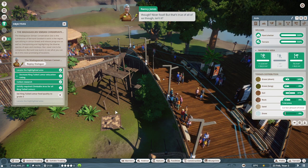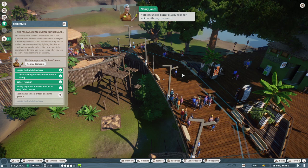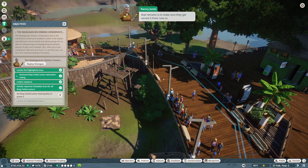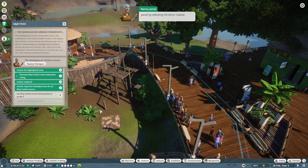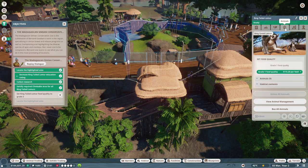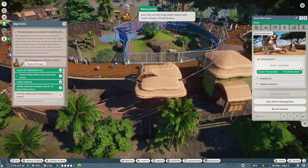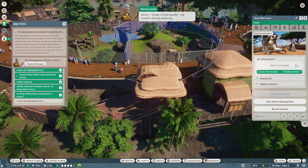Nicer food. But that's true of all of us, though, isn't it? You can unlock better quality food for animals through research. Luckily, we've already unlocked some for the lemurs, so all that remains is to make sure they get served it from now on. Let's bring up the Habitat Information panel by selecting the lemur habitat. Lovely. Now select the Animals tab. There we go. As you can see, we can set the food quality in here. Just click on the drop-down menu and select Grade 2 Food Quality. Grade 2 Food Quality. My mouth's already watering.